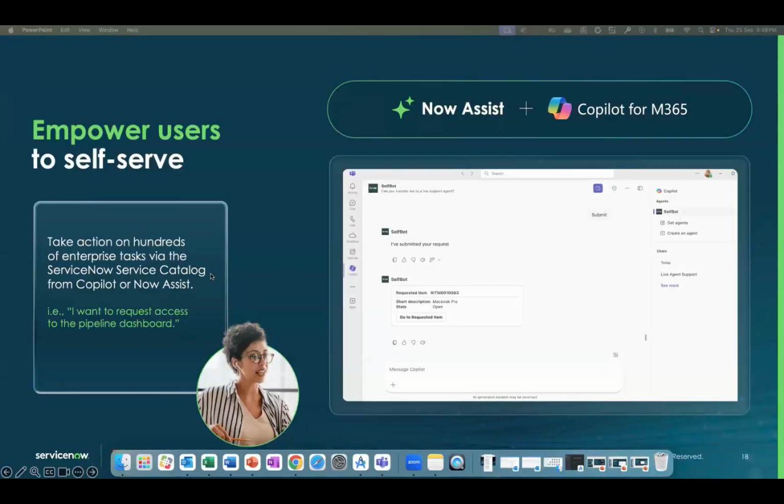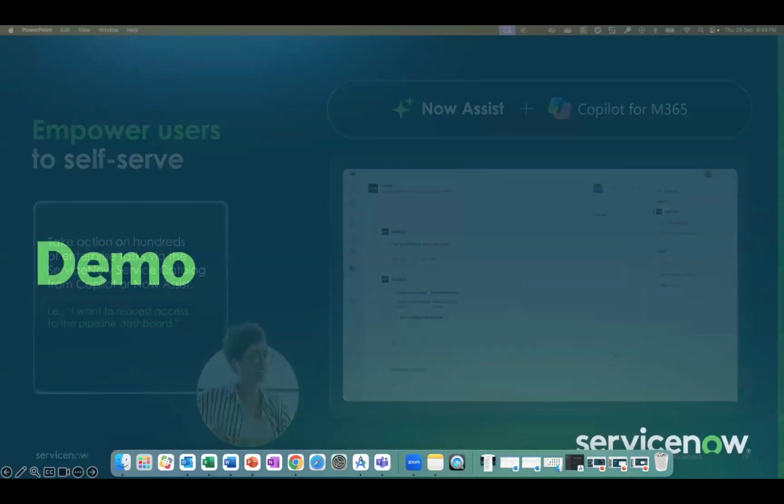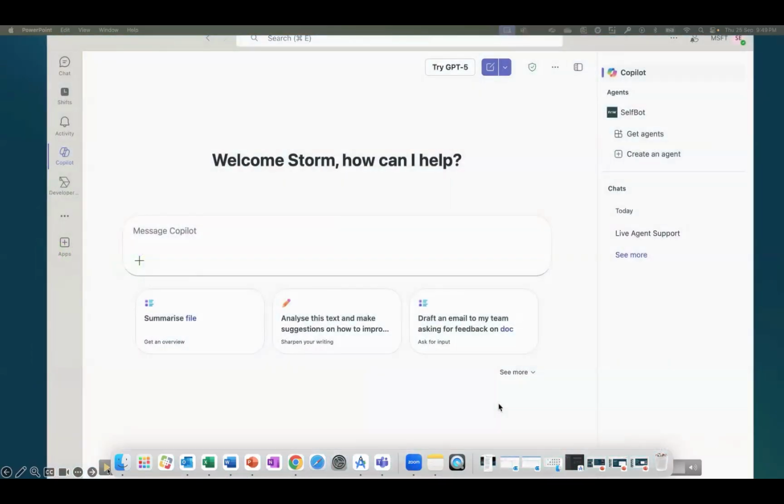Okay. The second use case is to empower users to self-serve. With these integrations, you help your employees become more self-serve. It could be if they want to order any catalog item, or obtain any approval, let's say for travel, or maybe order a new laptop because their laptop is not working, or they want a newly available developer laptop. What they could do is start this request in Copilot using the self bot, which we created, the Now Assist enabled virtual agent.